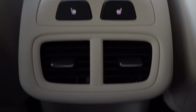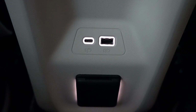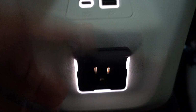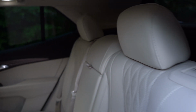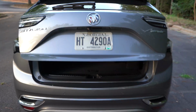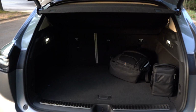Being this Avenir trim, you get the heated rear seats, which is a great function. You also have climate control back there for the rear occupants. The seats continue to be very comfortable back there as well, with the same kind of diamond stitching. Well done there. You also have a power operated rear tailgate. Of course, you can also kick below if you want, and open it that way. There's a little Buick logo that illuminates back there, and you can just kick right underneath and the tailgate will open.